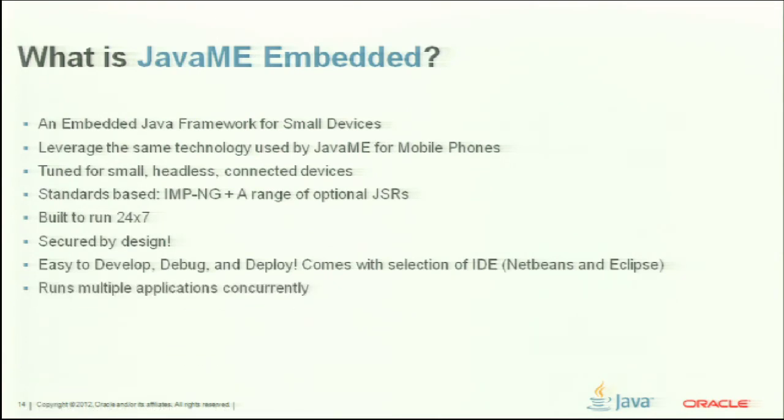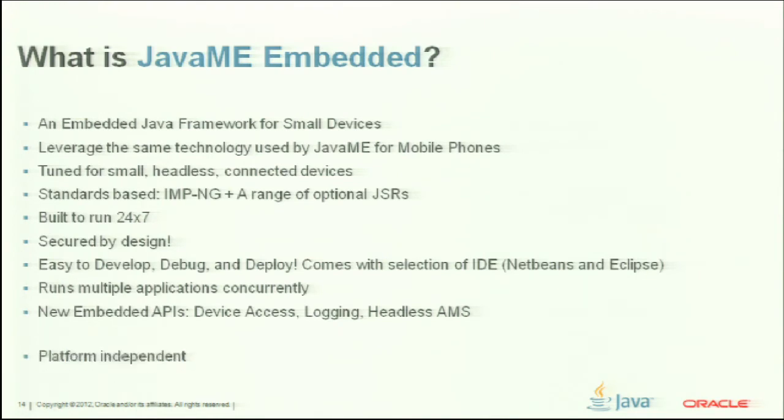You can run multiple applications concurrently. Each application is in its own sandbox, of course. We have new APIs that we are introducing, and we have a roadmap to make GSRs out of those APIs together with partners in the industry. Just to name some of the APIs: device access, the APIs that let you access all the embedded peripherals. We will see it a bit later on. Logging APIs, headless application management systems. You don't have any visual with this release, so you need a way to manage the applications, etc.